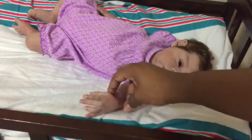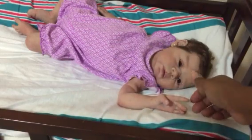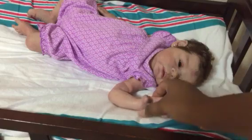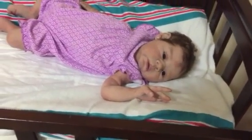There's mama's favorite hand. Yes, it is, Pooka. I like the way they're sculpted, though, because they can move their hands different ways. That's just the way they were sculpted, I guess.